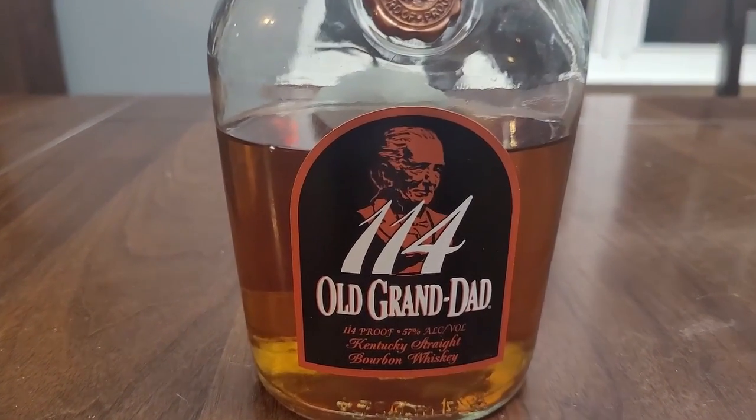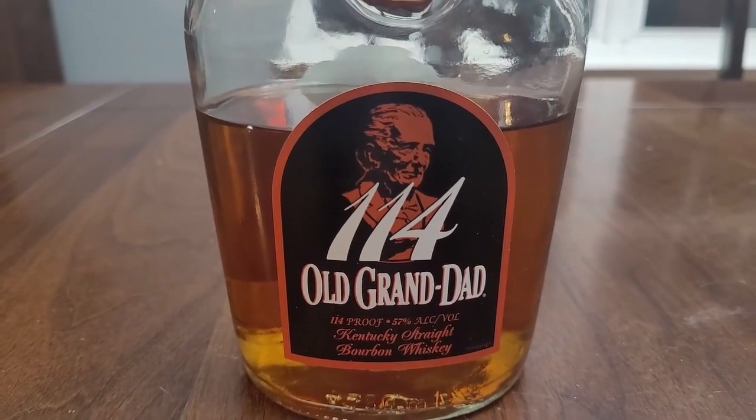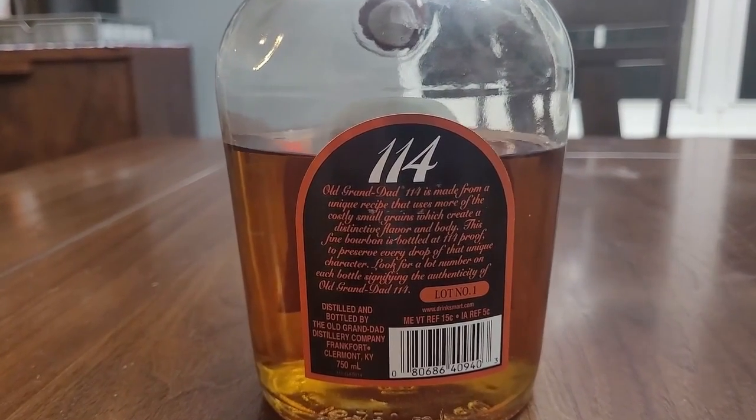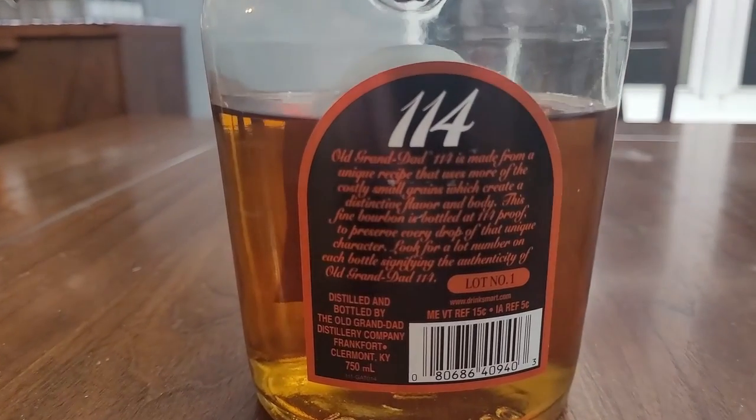It's a mid-proofer. And by mid-proofer, I'm talking about in the teens, somewhere between the 107 and 118, 119 range. That's what most people, at least from the videos I've watched, call mid-proofers. Then you get in your 20s and your 130s, and now you're talking about high proof.